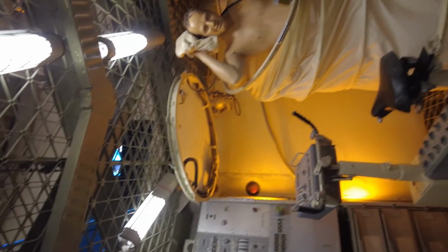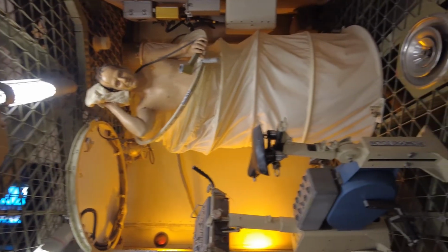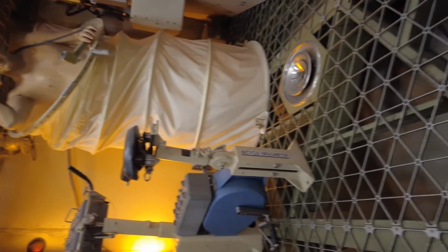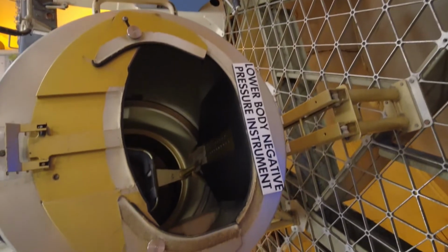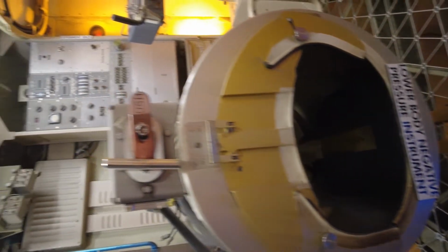Power body negative pressure instrument. Hey look, here's another dude for you, Austin. Taking a shower. He's trying to shower. Sleep compartment over here. Oh, dude. This is a creepy little unit.